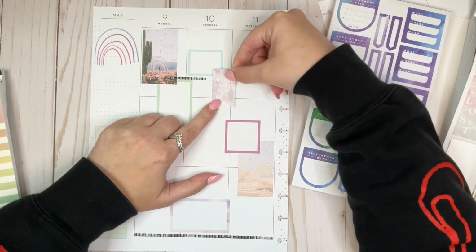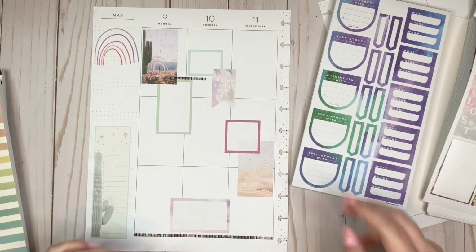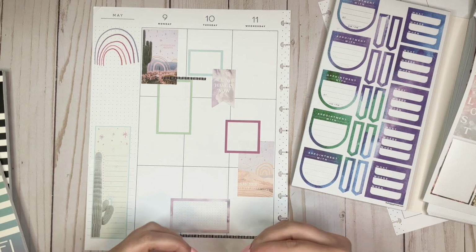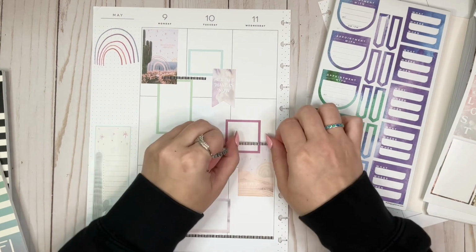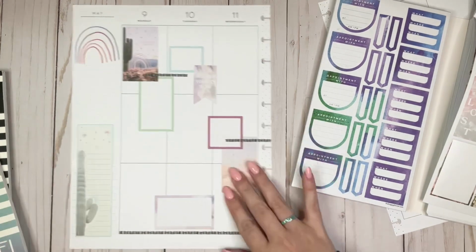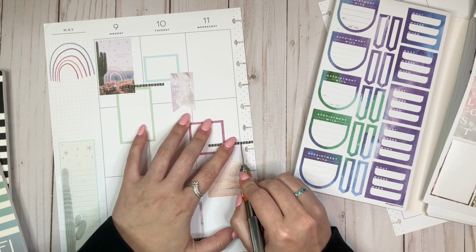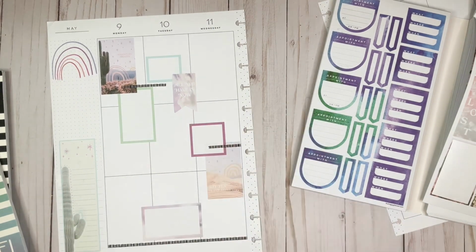Or maybe we just make a really big cluster and we put this on top. I know they're not all touching, but it's like a cluster. So I kind of like it. And then maybe we put just a little bit of this. Maybe we put it here this time. Just change it up a little bit. And I'm going to go ahead and just cut this off on this side. I don't think that was straight, but it's fine. Okay. Cool.